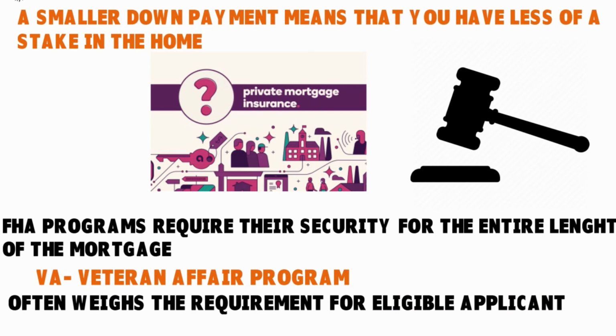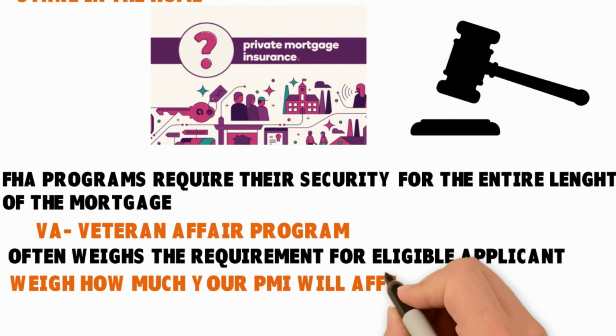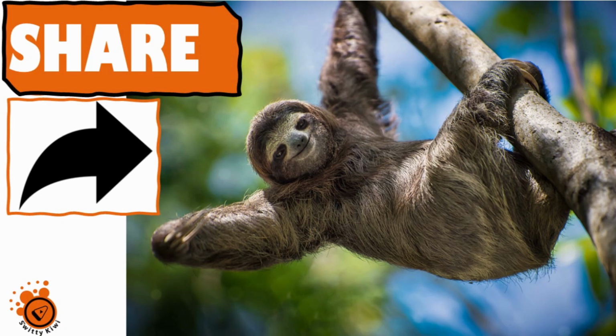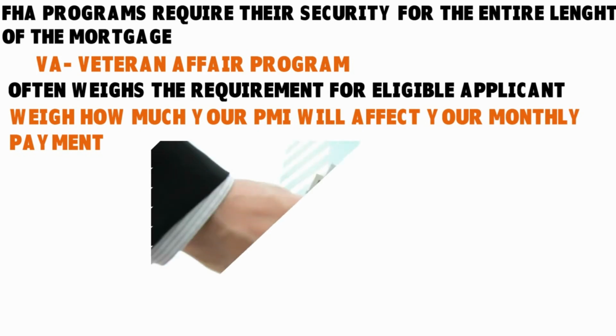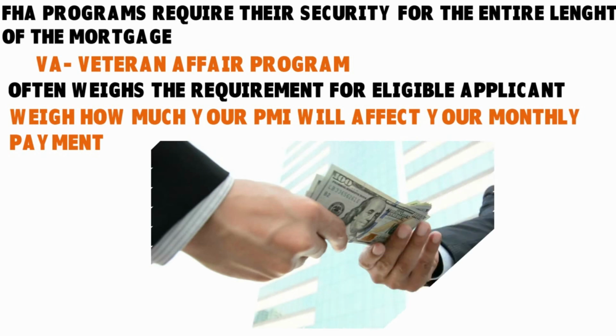So the thing here is that you have to weigh how much your PMI will affect your monthly payment versus the benefit of making a larger down payment or switching loan programs, right? Because either way you're going to pay. You can either pay through PMI, in other words, you pay your monthly mortgage and a little bit for the PMI, or you put more money up front and reduce your mortgage payment, right?